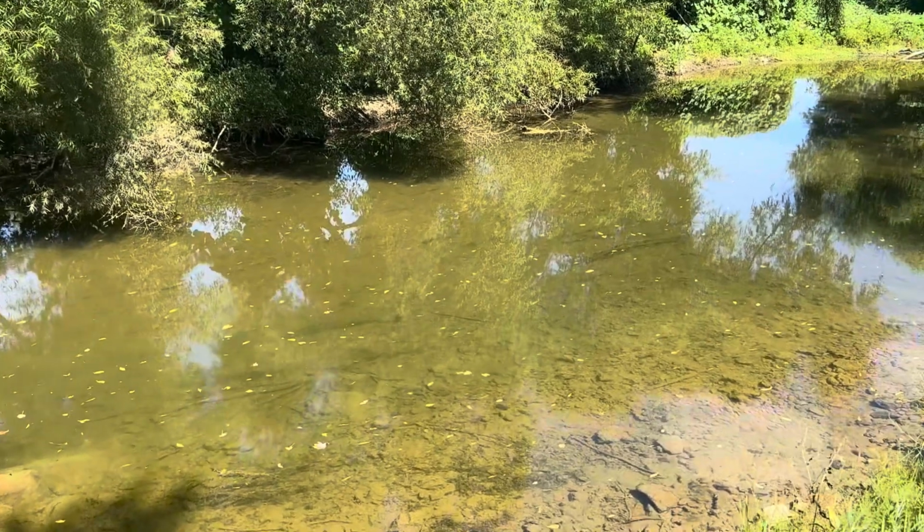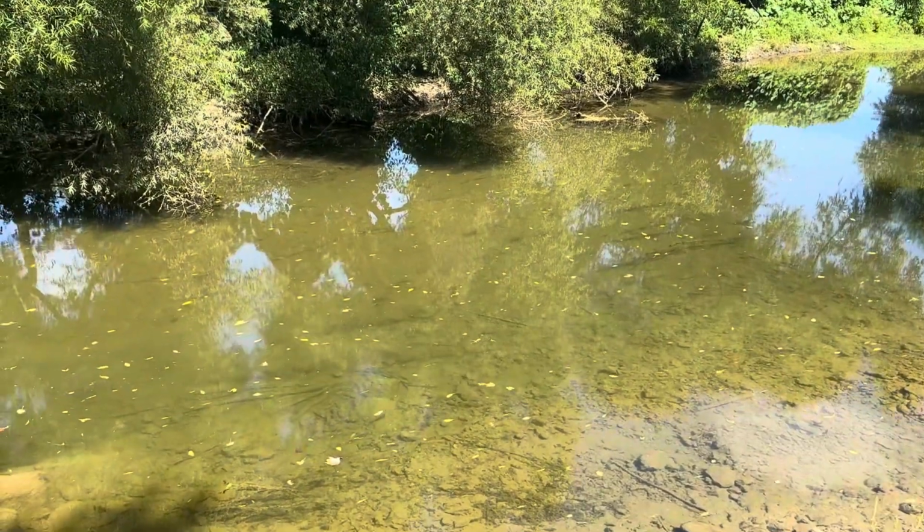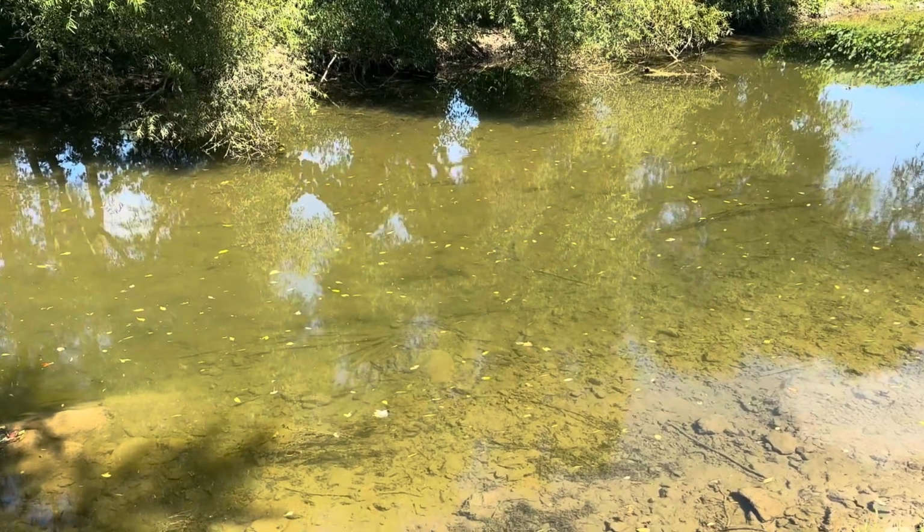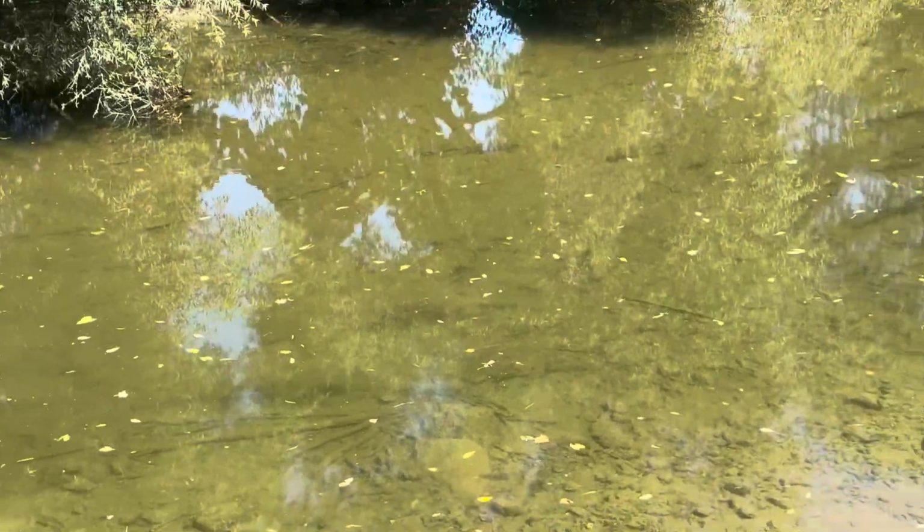There's a fish right there. Actually, it looks like it's a sucker, or a young carp. See him moving right there? Something to see.